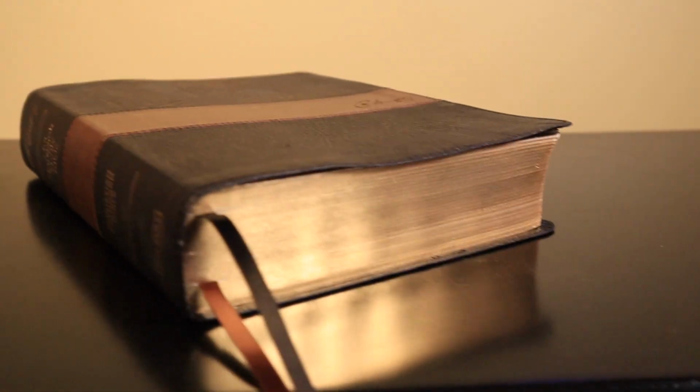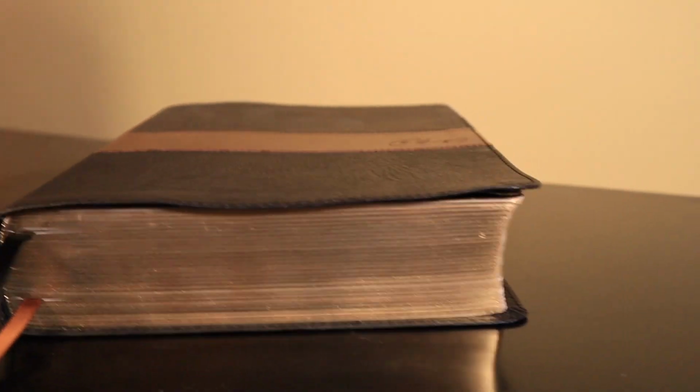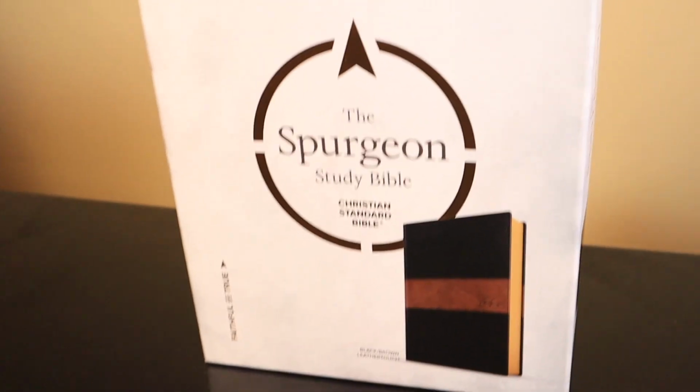The whole purpose of getting a study Bible is to do just that: to study more, to have all of those things in one place, so that as you're reading the text, you have study notes right there. So if you come across something you don't understand, you don't have to go to multiple other resources. You have it all in one place. So if you're someone who's looking for that convenience, and having just one thing to look at, you can look at the introduction and say, oh, okay, that's what Amos is about, right?